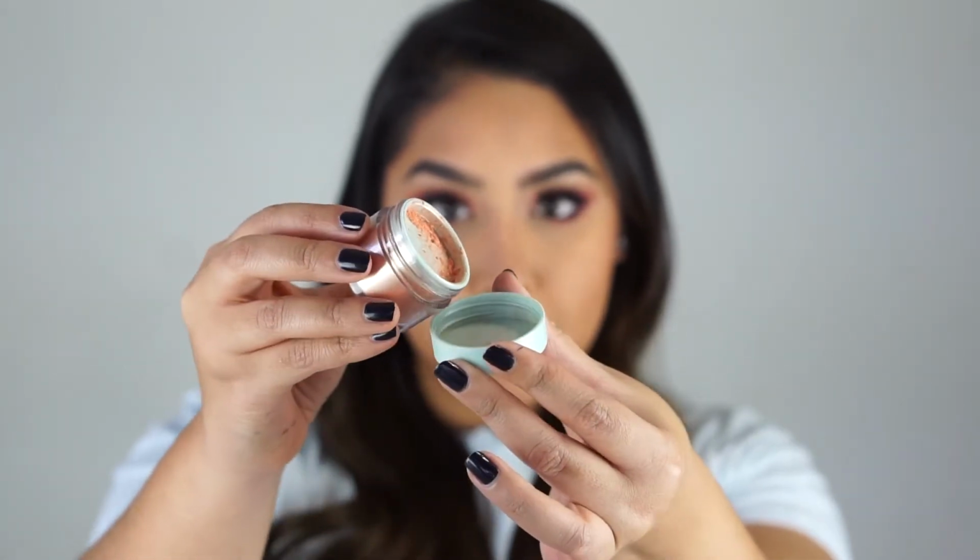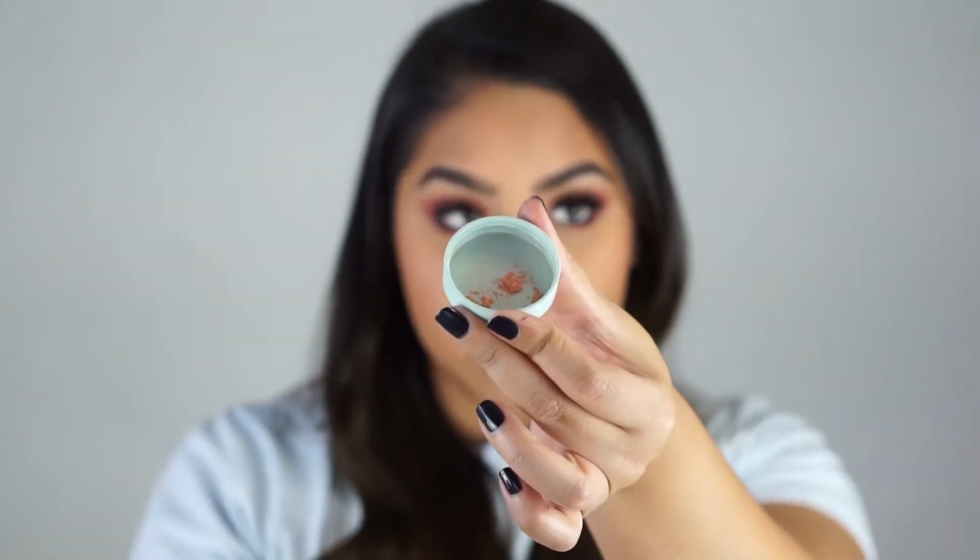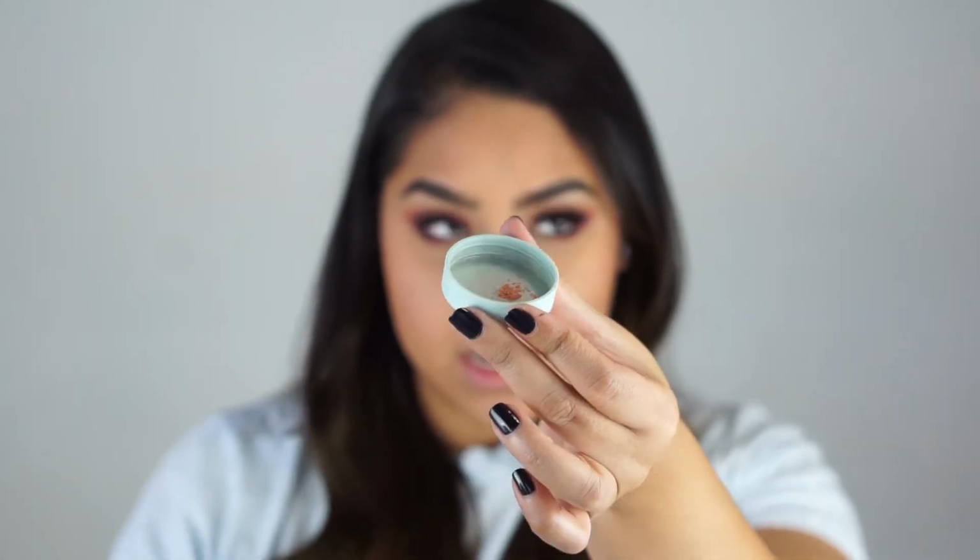I'm going to take a little bit of this and just pop it onto the top. So I'm going to grab about that much right there, and I'm just going in with the brush, and as I'm looking in the top, I don't see any big chunky glitters, which is a really good sign because I hate when highlighters have huge chunks of glitter in them. It's not flattering on anyone. I mean, unless you have the skin of a doll, and I think even that, it probably wouldn't look good.